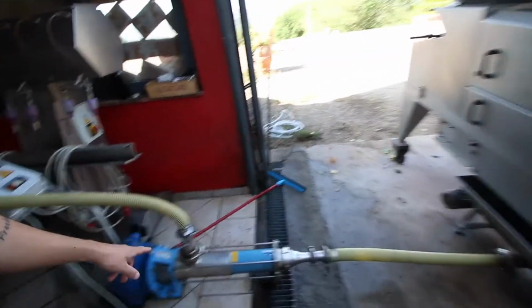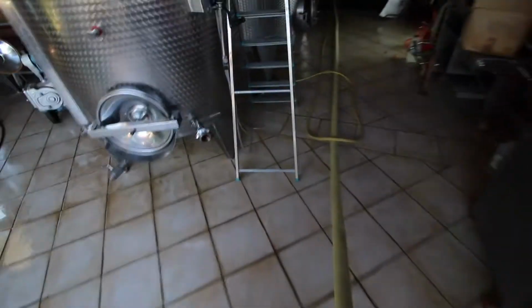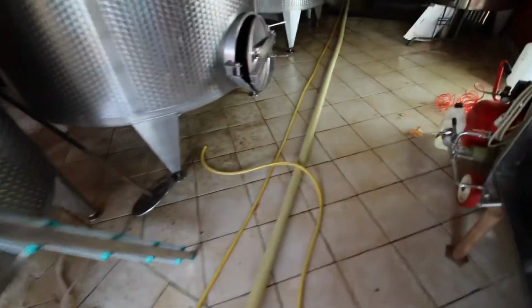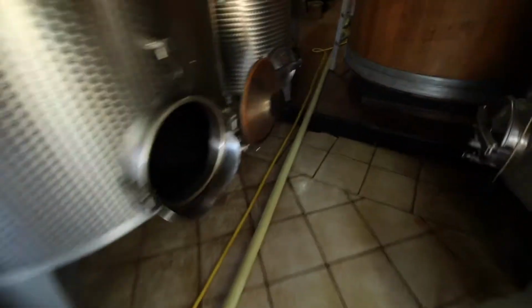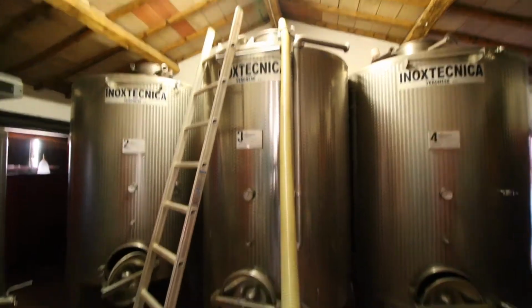So what happens is they get destemmed, the grapes go in, crushed, so the juice comes out, and they go along this pipe to the pump, and the pump then sends them along here. That is it, that's the journey. So literally from here, that machine, down there, into the tank. So from the moment they're picked, straight into the tank.